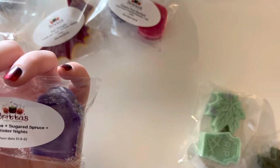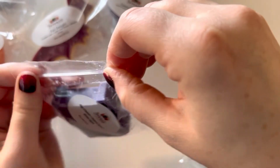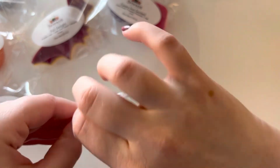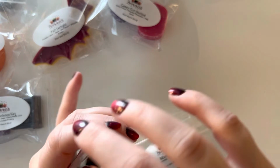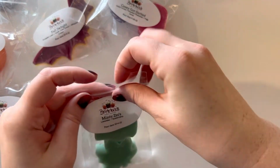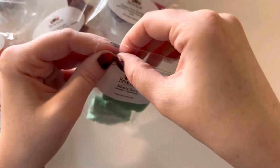Then we have Nag Champa Sugared Spruce Winter Nights. This does not smell good to me. And again, just me. We have cornbread, caramel maple swirl, roasted pine cones. I'm on the fence about that. I think I just like pine cones, trees, like flowers. Not a fan. And then lastly, we have Minties. Oh, this is what I got in a souffle. Lavender and buttermint. Very lovely.